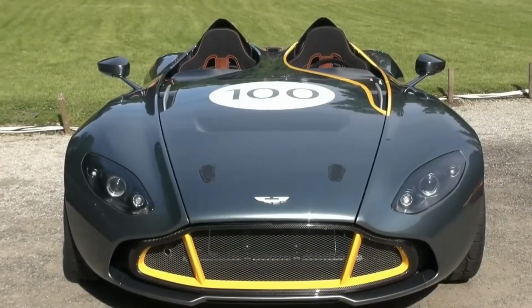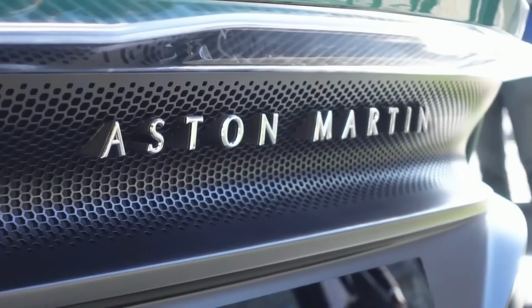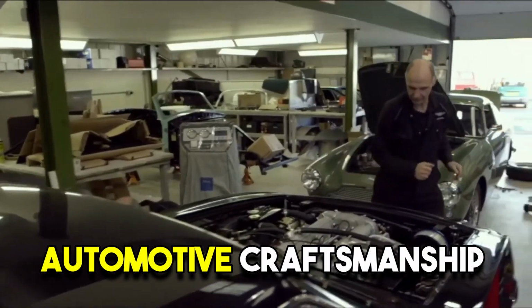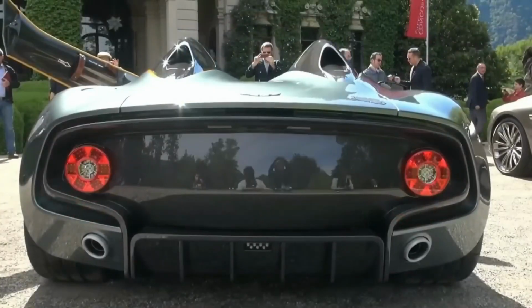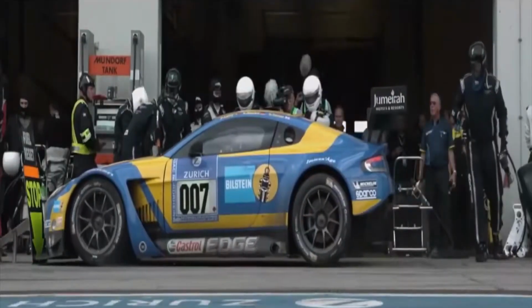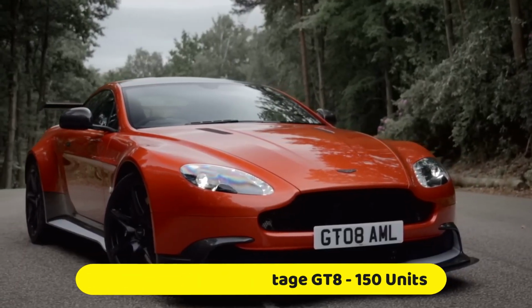From the elegant and classic to the futuristic and awe-inspiring, this list showcases the most extraordinary creations from the legendary Aston Martin marque. Each car on this countdown represents the epitome of automotive craftsmanship, pushing the boundaries of design and performance. Without further ado, let's kickstart our engine and begin our countdown of the top 10 rarest Aston Martins ever made. Number 10. Aston Martin Vantage GT8, 150 units.